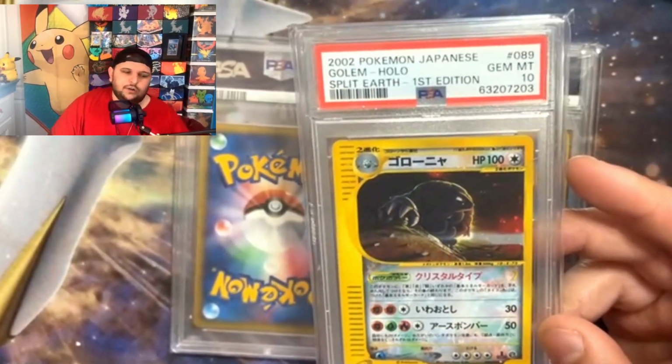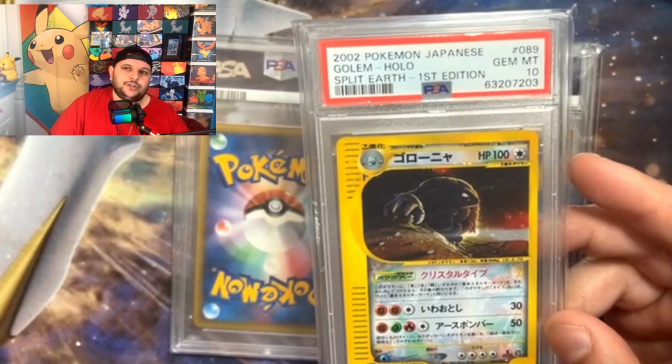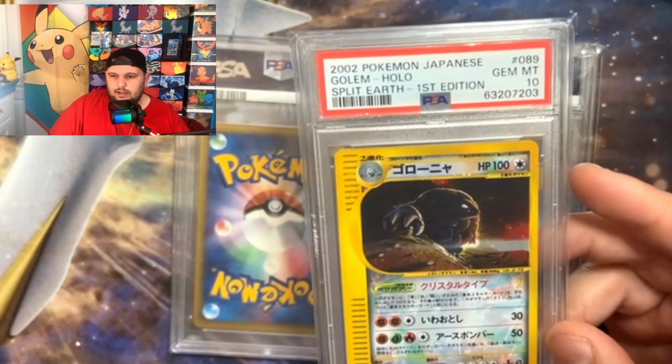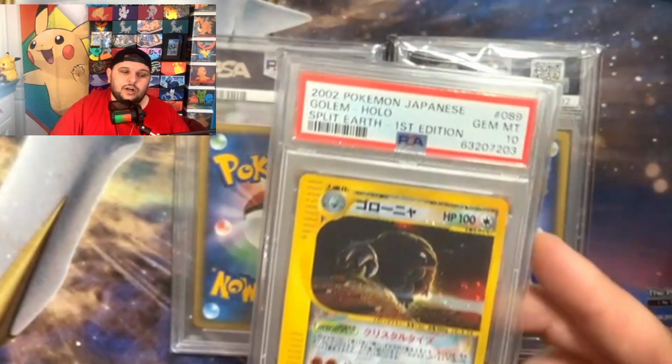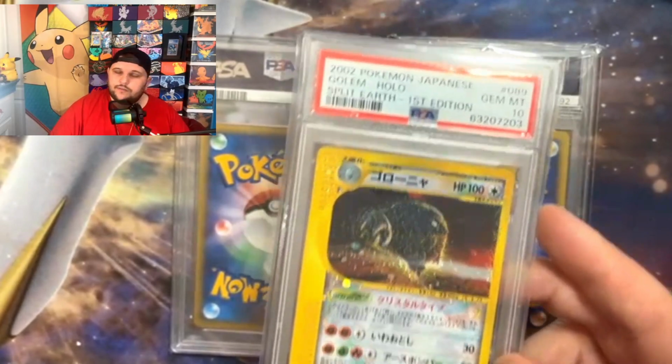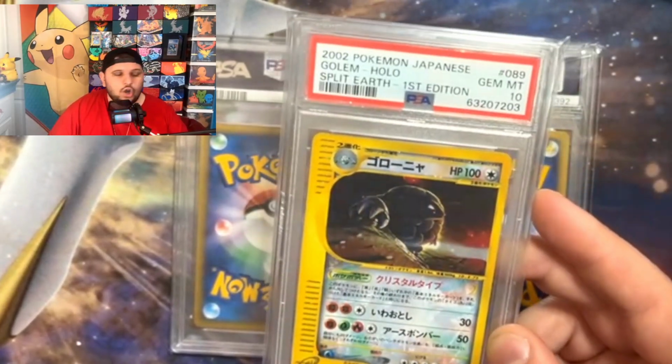If these typically go for $1,200, let's say, I got $200 off on $1,200. That's like a nice 15% discount that he gave me on an all-time grail card that I know he'd have no problem selling. If he put this in the eBay vault, he would have no problem selling this for $1,300 all day. No problem whatsoever.